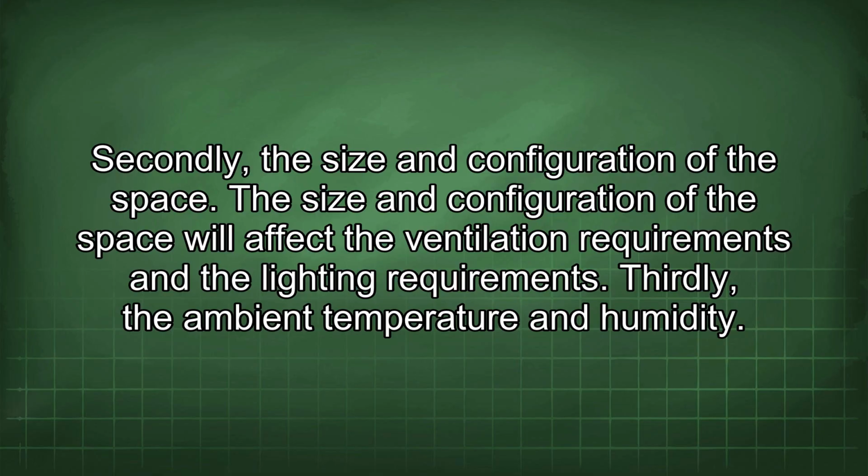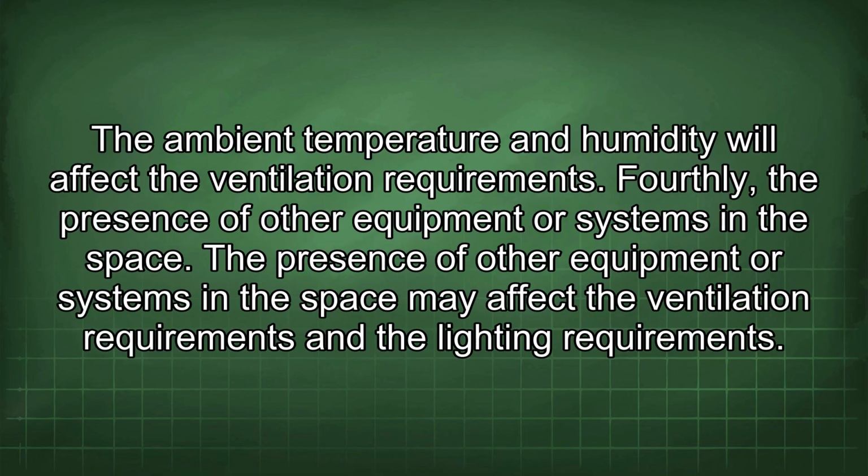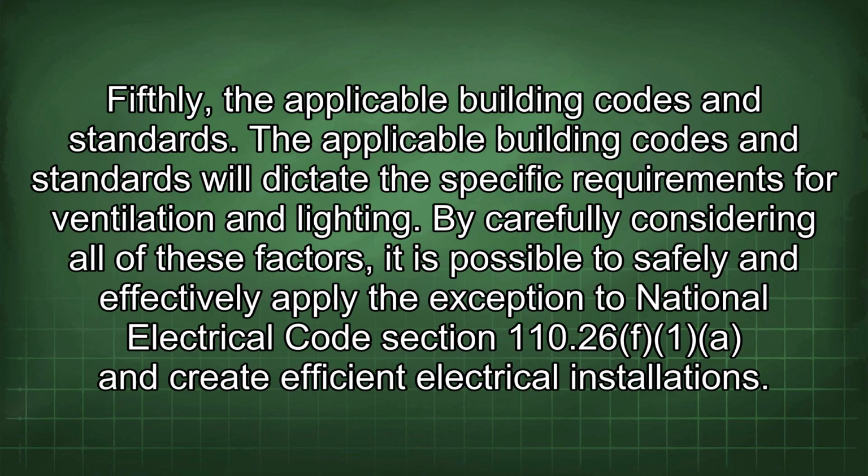Thirdly, the ambient temperature and humidity. The ambient temperature and humidity will affect the ventilation requirements. Fourthly, the presence of other equipment or systems in the space. The presence of other equipment or systems in the space may affect the ventilation requirements and the lighting requirements. Fifthly, the applicable building codes and standards. The applicable building codes and standards will dictate the specific requirements for ventilation and lighting.